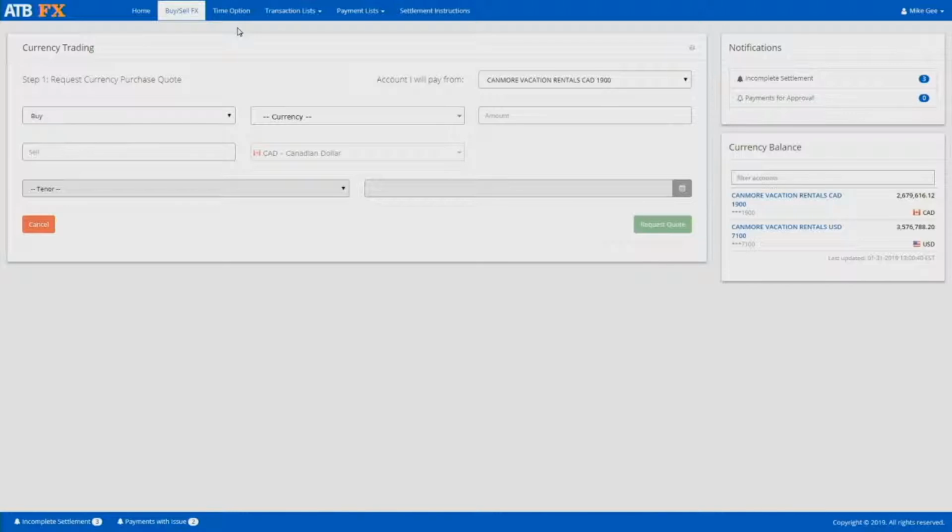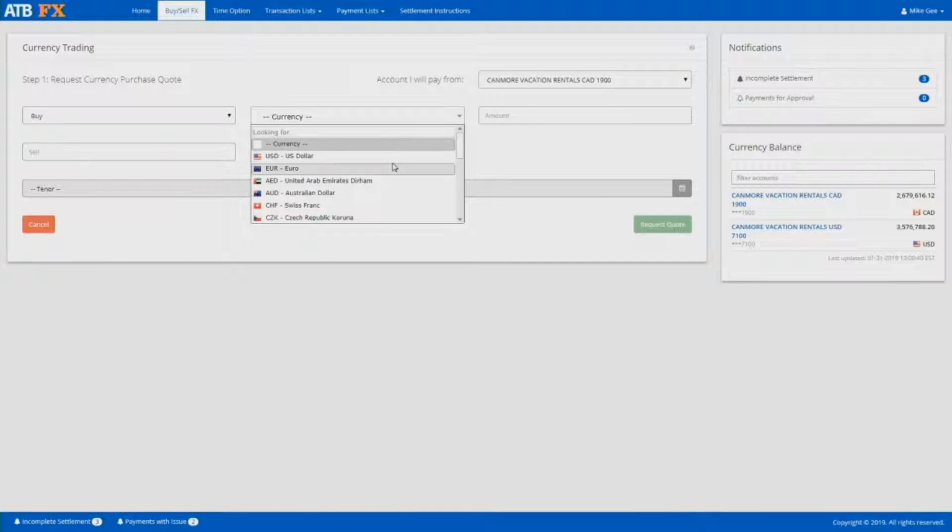By using forward contracts, you can know your costs up front, so you can price your products or services with certainty without the fear of losing money on negative market swings. Forward contracts primarily come in two forms: single-dated forwards and option-dated forwards. Let's take a look at both and understand how they're different from each other and how they might help your business. First, let's talk about single-dated forwards.